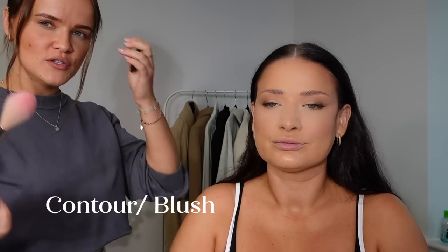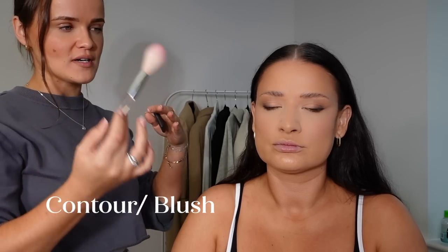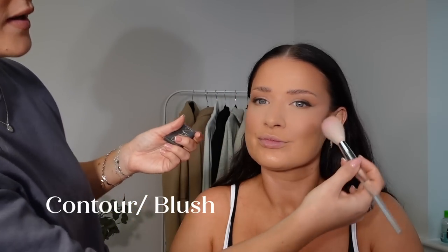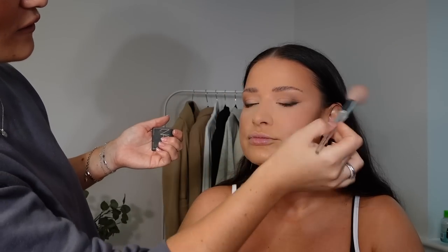I'm just getting rid of any fallout from that eyeshadow and wiping anything off. What I always say to Emily as well is, because I use so many cream products, whatever cream you do use, you want to set it with powder. This is the NARS Orgasm Blush. And then I like to go again a bit on the forehead to bring it all together. This is a little MAC palette. I really like it. It comes as a little trio. I think I got it as a Christmas edition. And I just go over again, very lightly dabbing that across her face.